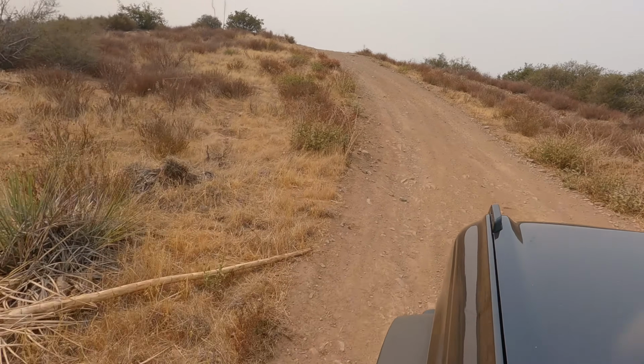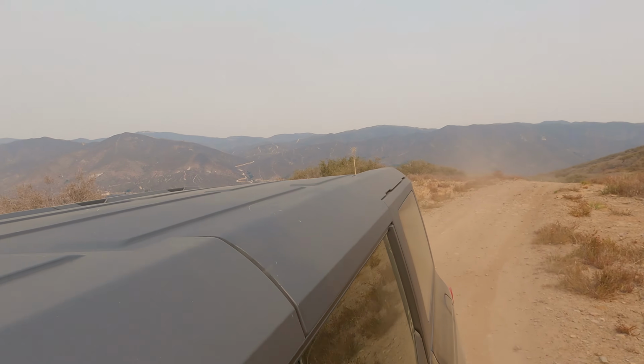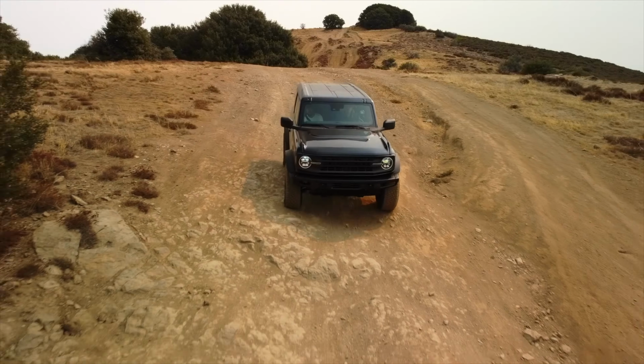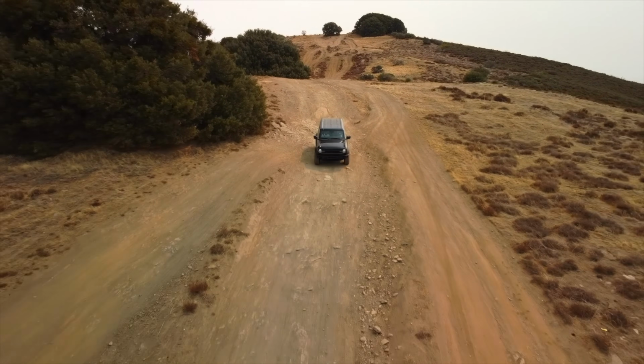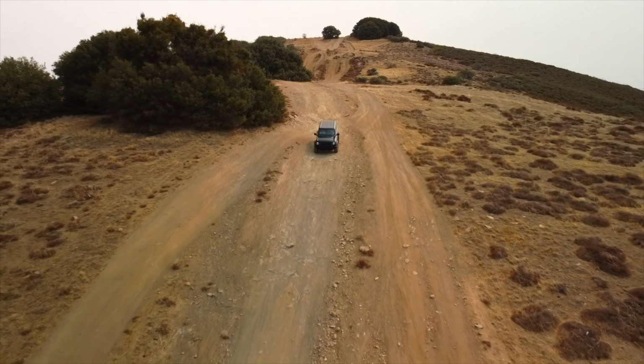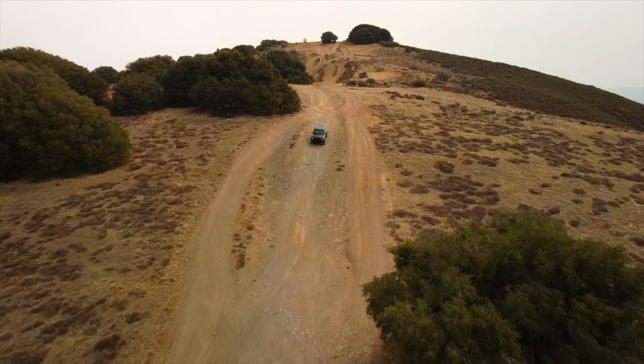I'm sure folks that have gone to Moab and so forth hit it harder, but now we're on just a regular dirt road and we are flying up this. I know a lot of people are disappointed that the Bronco is not a full size. It's not based on the F-150, but honestly, having come up on this exact same location with an F-150, I can tell you that the shorter wheelbase and the less weight versus a full size truck is a benefit, and even having this lighter engine and so forth.